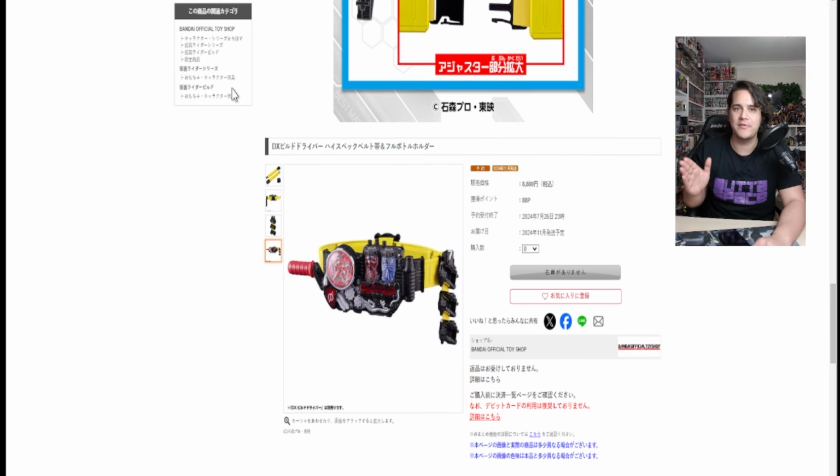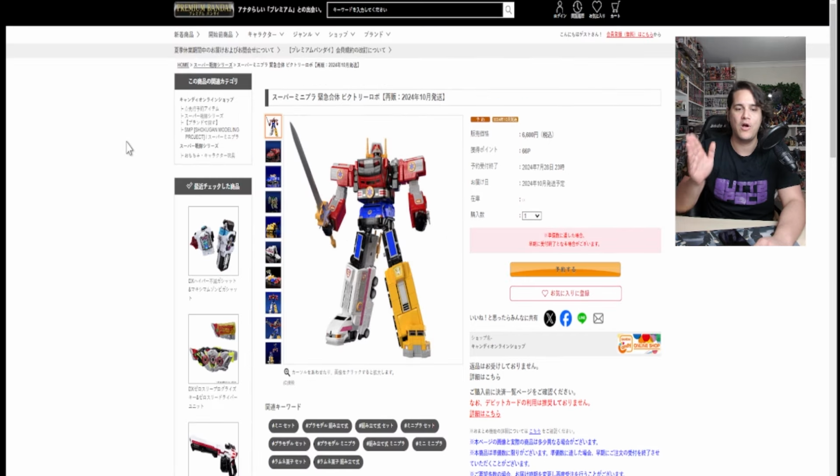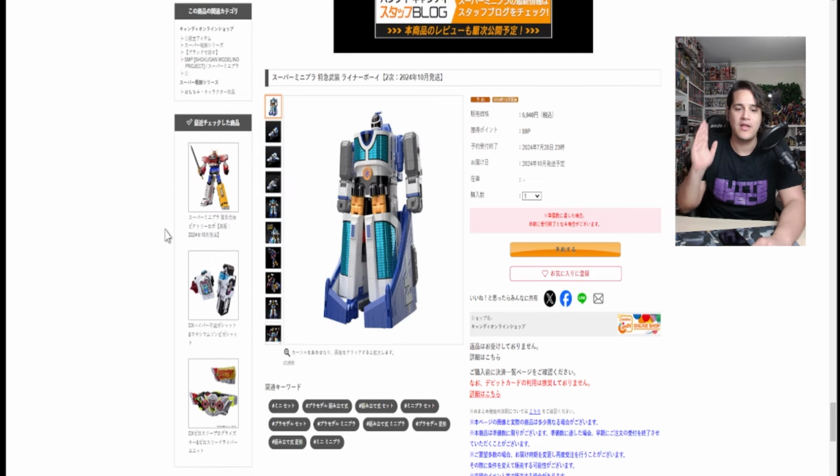Now we're moving on to items with the pre-orders closing on the 28th. Now on the 28th of July, the Super Mini Pla Victory Robo on its second wave, pre-orders for this item are closing. It's retailing for 6,600 and is going to be released in October. But also, that same day, Liner Boy, also from GoGo 5, pre-orders are closing. Retailing for 5,940, it's going to be released in October. But check with your middleman if you want these mini plas.